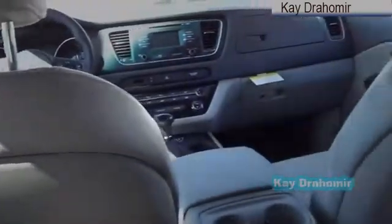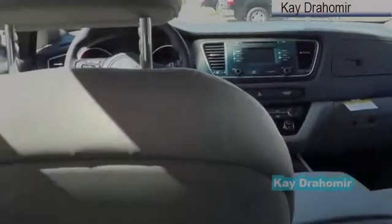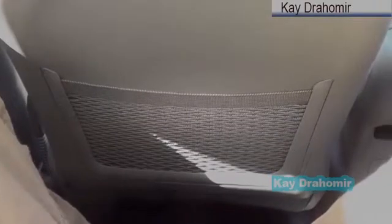Power windows for the rear too. And your climate control buttons are located right there for the rear passengers. And you also do have a little storage cubby right there. Alrighty. Now, another neat feature is that these seats also do slide forward and aft.